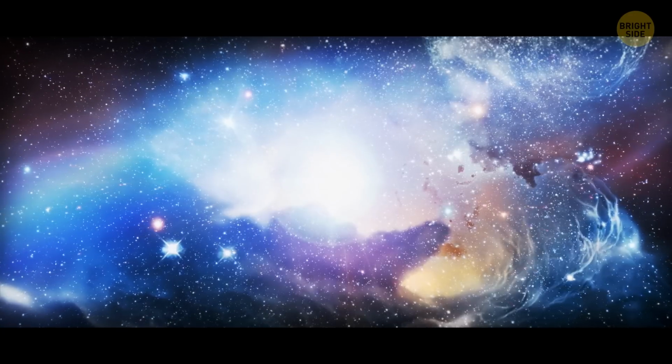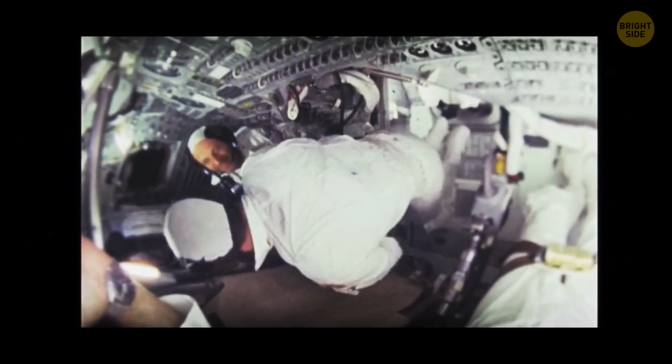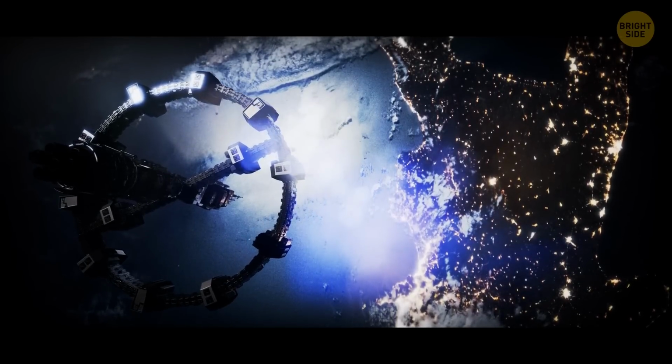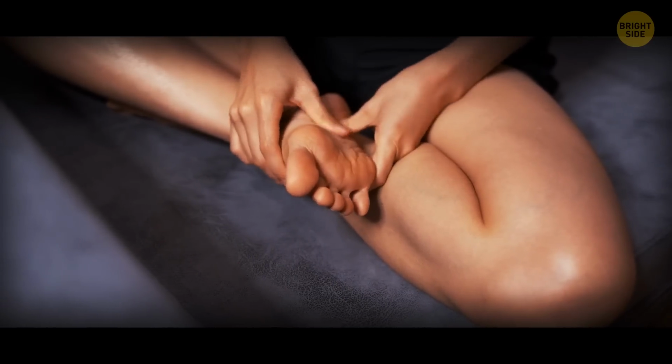When you're in space, you can't walk on the ground. No gravity, so no need to wear shoes. That's why astronauts mostly wear socks, or eventually add another warmer pair if they're cold. But something strange might happen to your feet while you're up there. First, if you have calluses, they may fall off after some time.